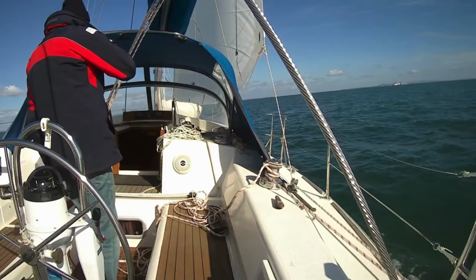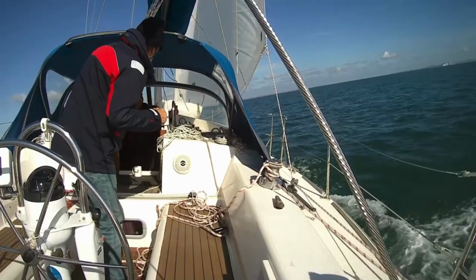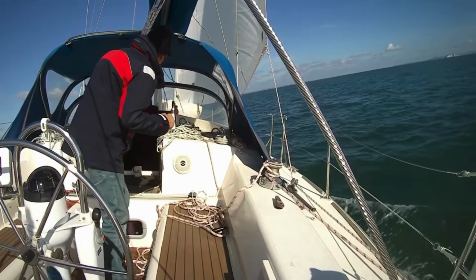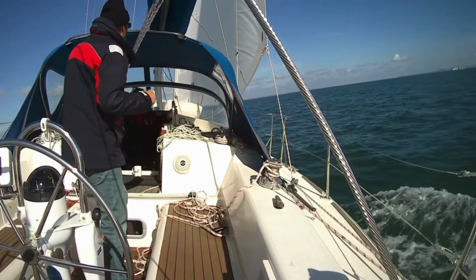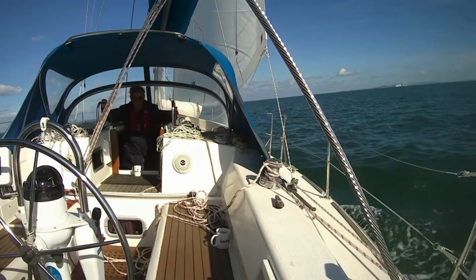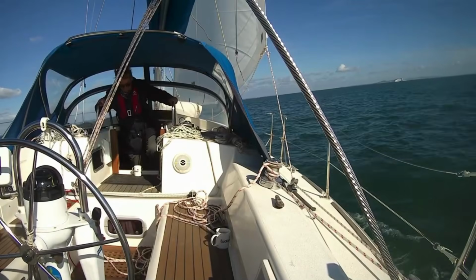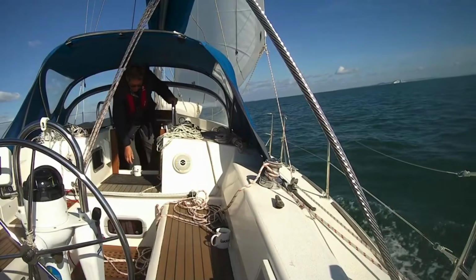We're well on our way now back to the Solent. You can just about see the needles over on the right hand starboard side, and the boat steering herself, or the autopilot steering it, and we're just going along for the ride. Really, it's a really enjoyable sailing experience, this is.